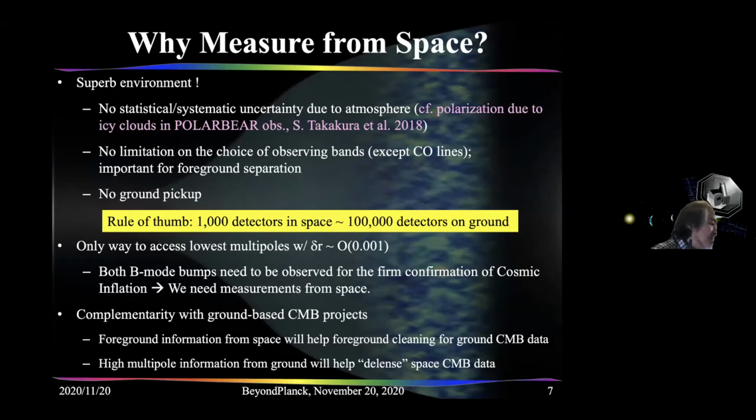So, and no limitation for the choice of observing bands, which is also important for us to achieve a very high level of foreground cleaning, and no ground pickup in space. So as a rule of thumb, talking about statistical uncertainty, since we don't have any additional radiation from atmosphere, 1,000 detectors in space give a comparable result with 100,000 detectors on the ground.